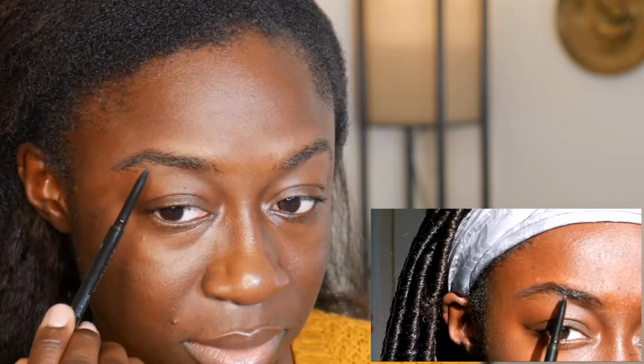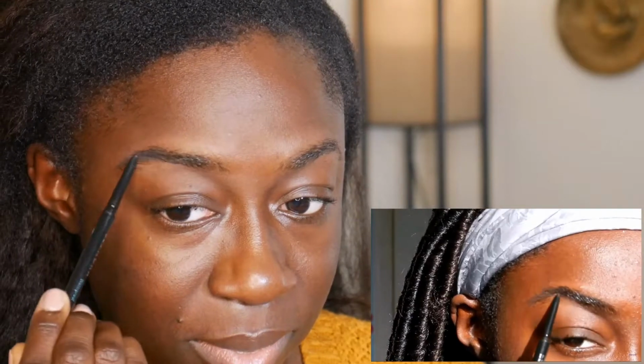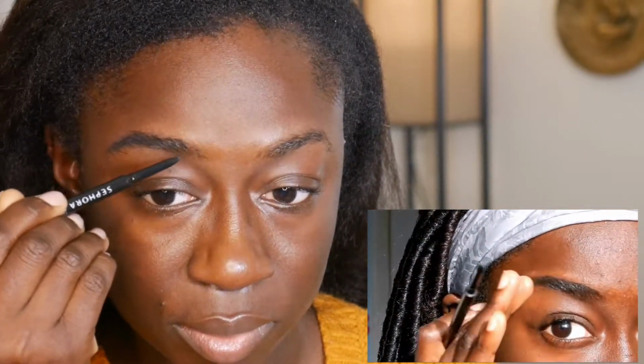And then this area where it's kind of sparse, I just take this pen. I guess my brows are still the same. I start to just do small strokes and go upwards and into it. Kind of go in here and just lightly go in an upward motion with the hair. Right now, you can already see a huge difference between both of my brows. This one looks thicker and it has more of a shape.